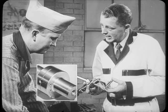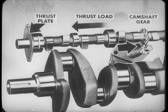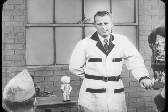Why does the thrust plate need lubrication, Barney? Well, because of the angular gear driving the oil pump, the camshaft tries to move forward. The thrust plate limits this camshaft travel. Due to the load on it, it needs to be lubricated. Cold oil, incidentally, gets stiff. The colder the oil, the greater the load on the gears, which increases the thrust.